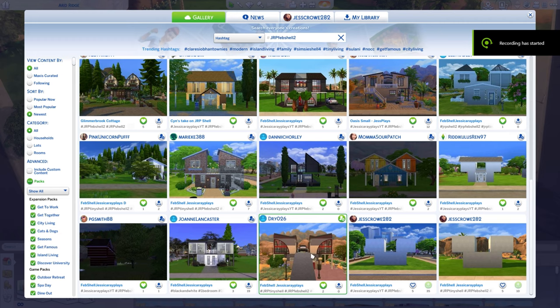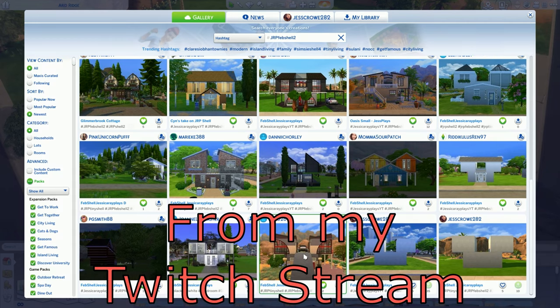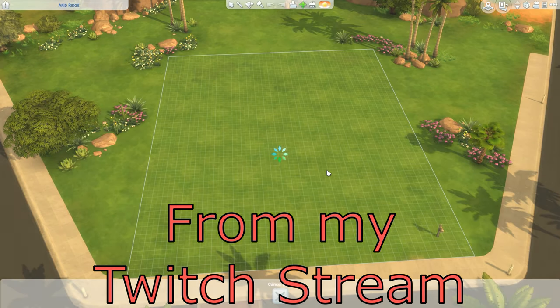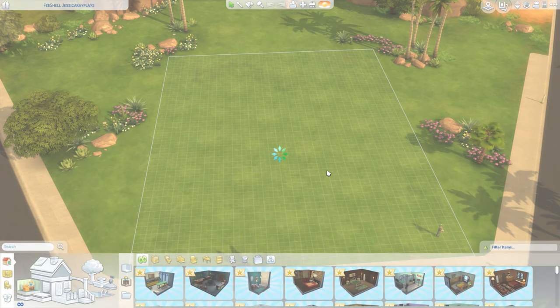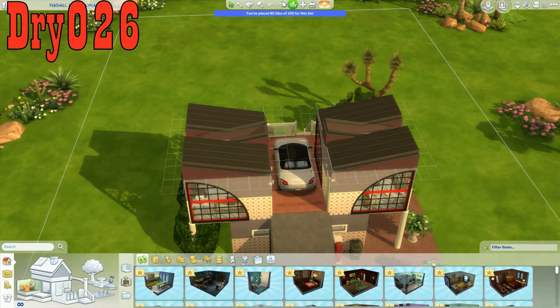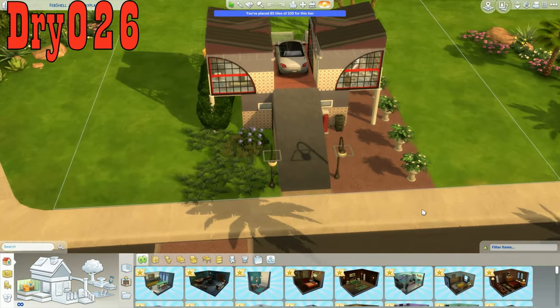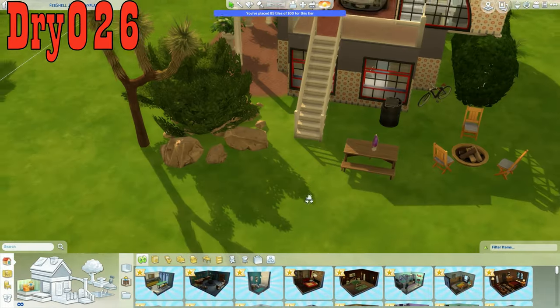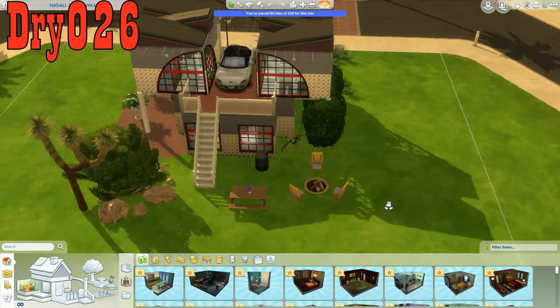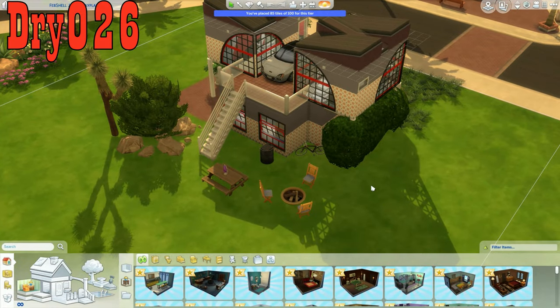So let's go ahead and jump right in. We're going to view David's. This is my first time actually placing them down and looking at them. I haven't done any of that yet, so this is going to be kind of fun to see what it looks like on a lot. It looks like you still got 85 tiles, which is really good, which is what we're supposed to have. This is so cool. Oh my gosh, look at this. So good. I like the bicycle.